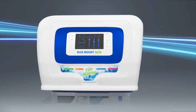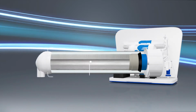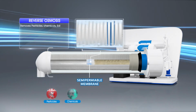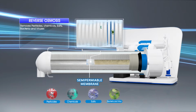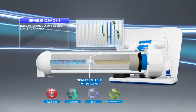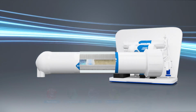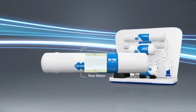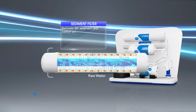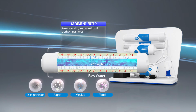The reverse osmosis process of Blue Mount Elite passes water through a semi-permeable membrane so that any kind of pesticides, chemicals, salts, pathogens or bacteria or viruses present in the water get separated through wastewater, and you get clean, healthy and 100% pure water. Its sediment filter easily filters out any type of contaminant greater than 5 micron in size, such as any type of dust particles, algae, molds or yeast.